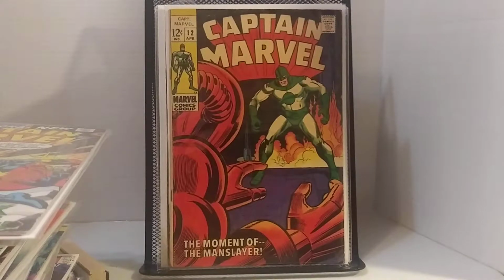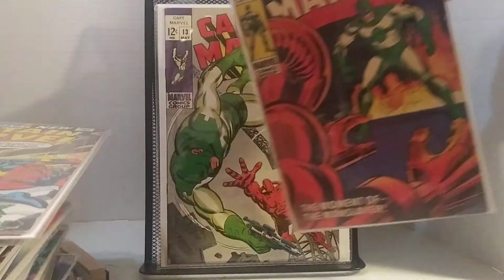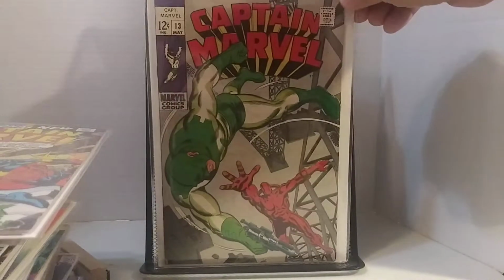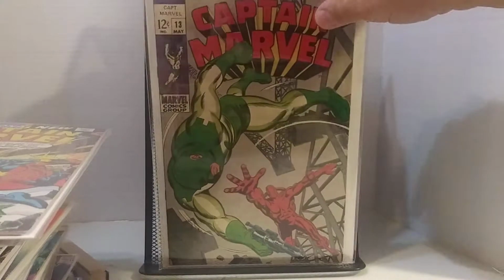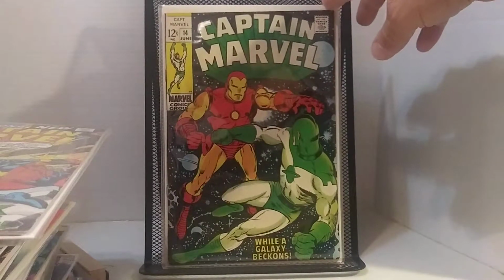Number 12. I think a couple of these issues, maybe 11, 12, and 13, or maybe 11 and 12, had Dick Ayers art. I'm not sure if Coletta was hanging on as the inker by then or not. I really love this cover. I think that's Frank Springer, maybe. I know he's on the interior. And who's not going to love this cover, right? The colors, the characters, the space background. Just got a little bit of everything there.